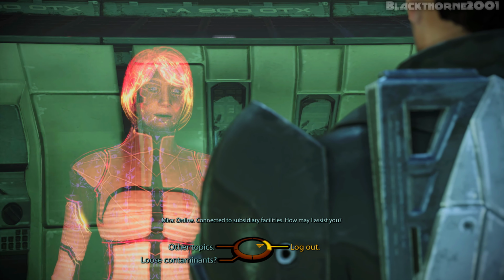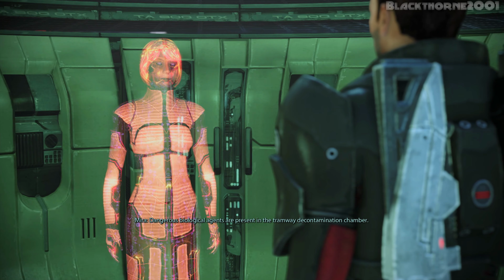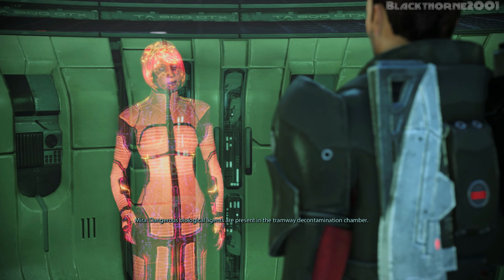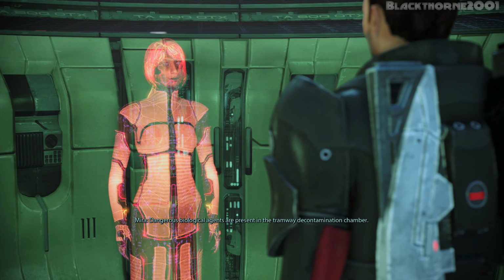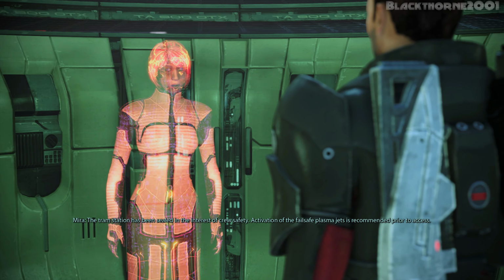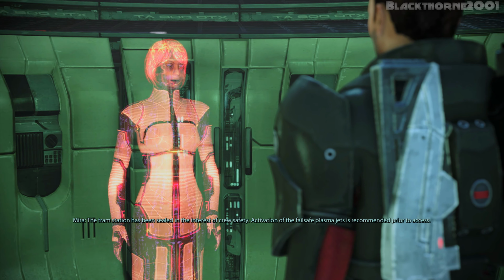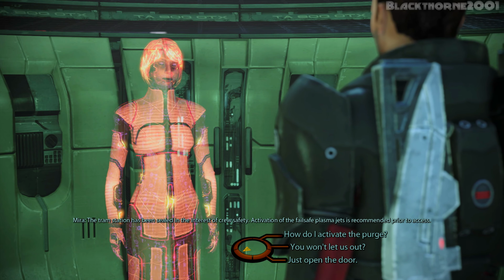Connected to subsidiary facilities. How may I assist you? What's this about loose contaminants? Dangerous biological agents are present in the tramway decontamination chamber. The tram station has been sealed in the interest of crew safety. Activation of the fail-safe plasma jets is recommended prior to access.